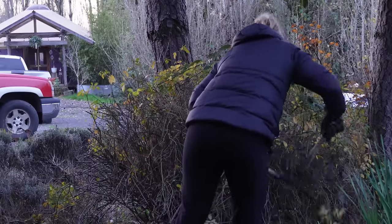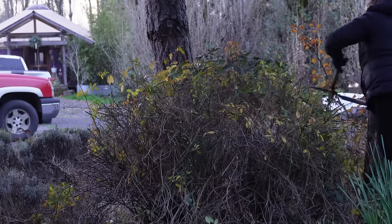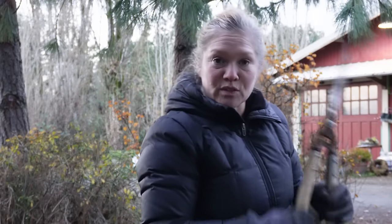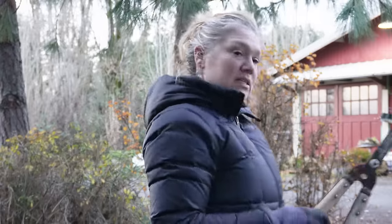We are just going to chop it back, shape it a little bit, clean it up tomorrow. I'll do some fine pruning on it when I have more light. But for now, I'm just gonna get it cleaned up a little bit and away from the trees. Using just some shears, very well loved shears, but they still are working pretty good.